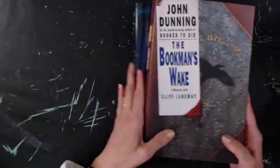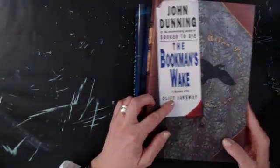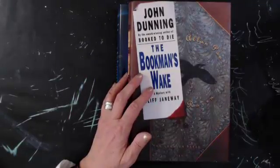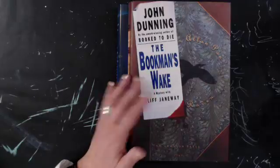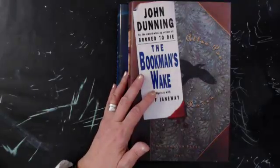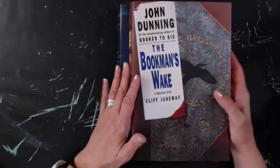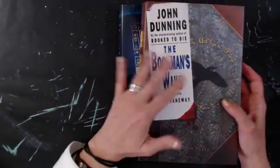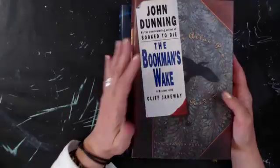Now you probably won't be able to find the Book to Die anymore because it's a rare book. The first one you would have to find either at the library or a paperback, or maybe Etsy or eBay or something like that. So I'm going to have a lot of books about books here. But these 2 are awesome detective mysteries.